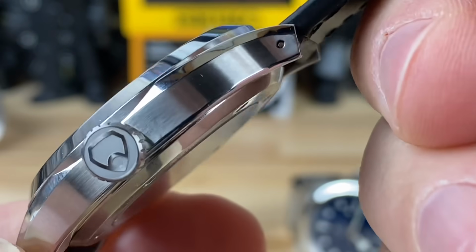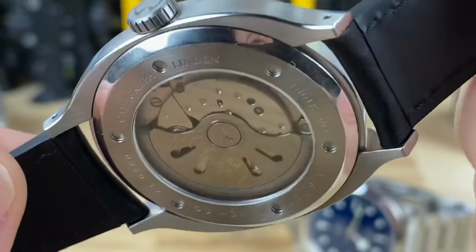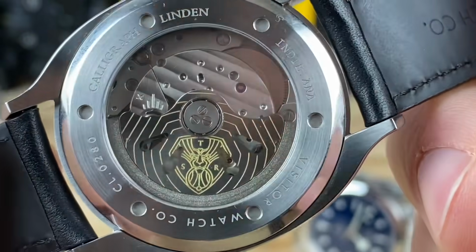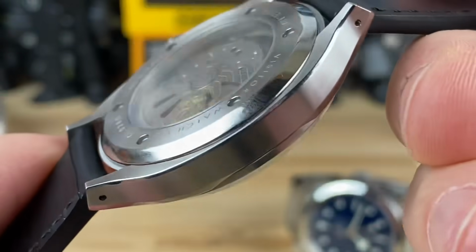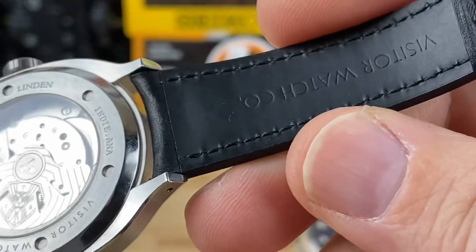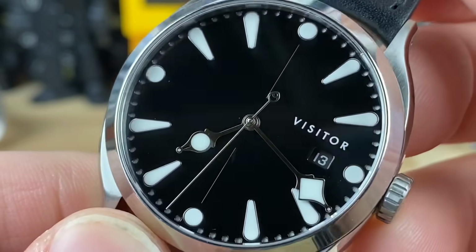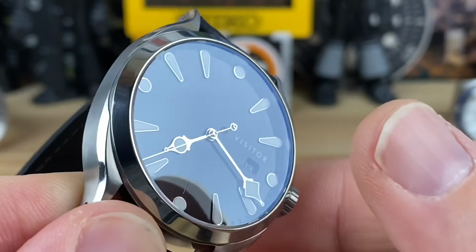So you have excellent brushing on this, nice polished surfaces, minus all my finger smudging. Nice display case back, just showing a fairly undecorated Miyota movement, but a custom Visitor rotor. Really nice leather straps that also taper down, and a nice oversized signed crown. So very cool, fun watch. Also, you get the date on this. You're not going to get the date with the Tudor Black Bay.